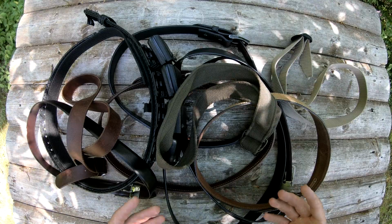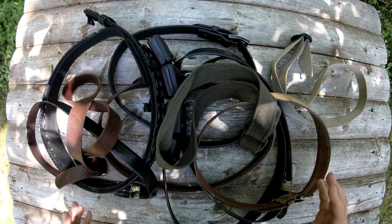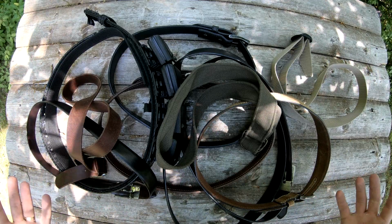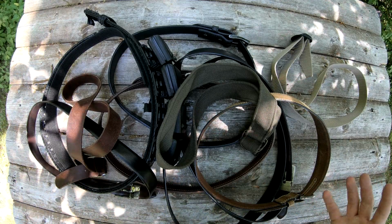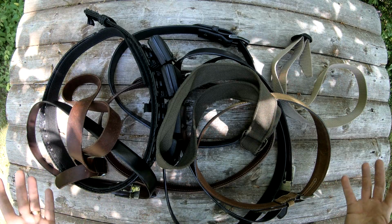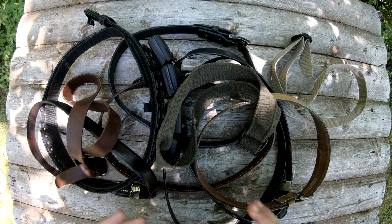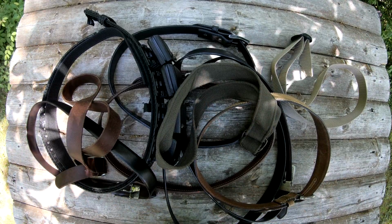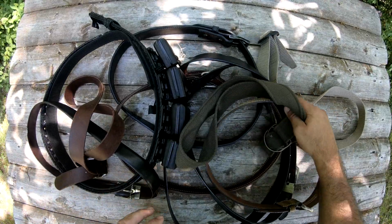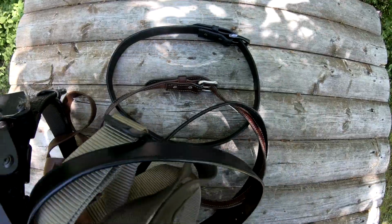But overall, I always find myself going back to a good quality, traditional leather belt. I'm kind of a traditional guy. I dress traditionally. I don't go crazy with my dress. I'm not a loud dresser. I always go back to those good quality leather belts, and those are my favorite. And I'm going to show you my favorites right here. Get all this other clutter out of the way.